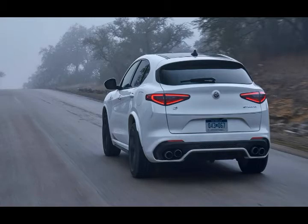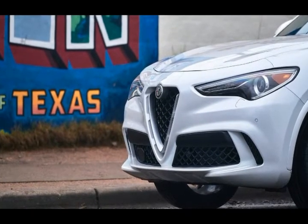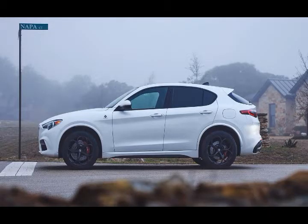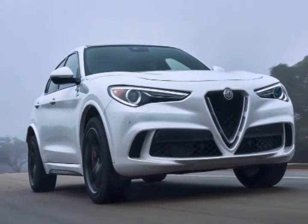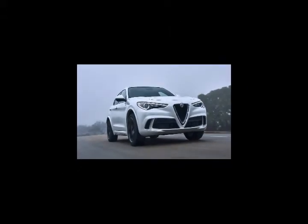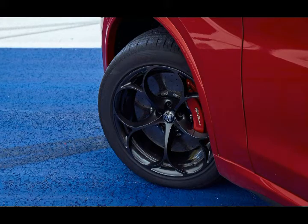The stiffened suspension springs and adaptive dampers might telegraph every road imperfection to your butt, but they also do a remarkable job of keeping the Stelvio flat and composed through twisty stuff. Pirelli P Zero tires mounted on 20-inch wheels, 9 inches wide in front, 10 inches wide in back, are practically unflappable on the street.